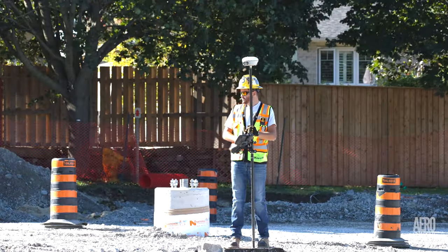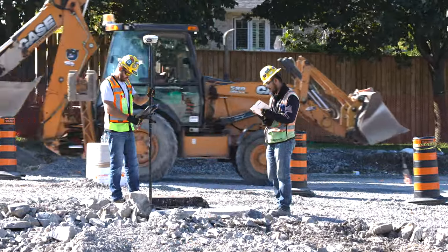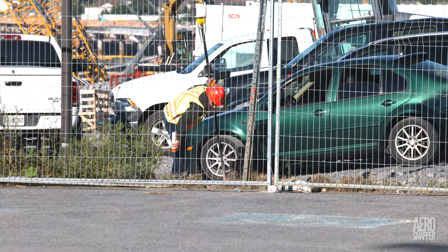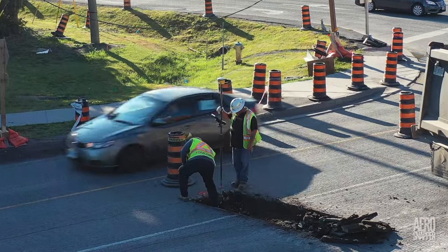Precision and accuracy are hallmarks of this project, and you regularly see surveyors or other people taking measurements. Every aspect of every phase of work is checked and rechecked.